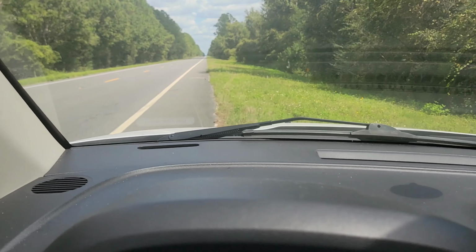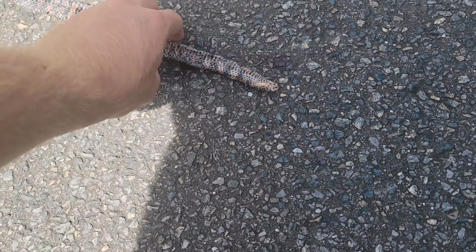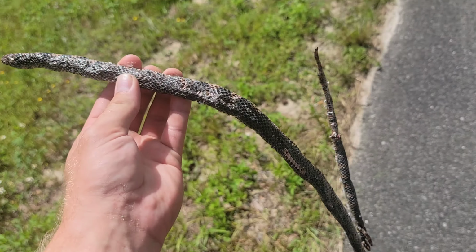All right, we got a DOR snake right here, so we'll see what it is. Farancia abacura, eastern mud snake.